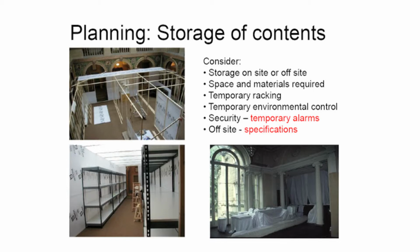But whether items are stored on-site or off-site, we need to assess the amount of space that's going to be required. It may be possible to use another room in the building. At Wallington, a temporary store is erected in the main hall. Temporary racking, temporary intruder alarms, and environmental control can all be installed. If collections are going to be stored off-site, we draw up a specification for the store.